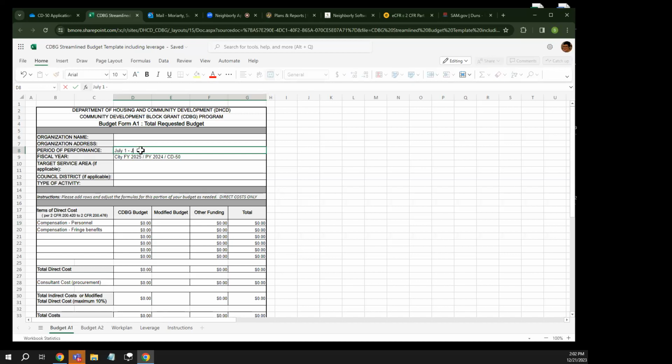Your target service area is something we needed to know too. Wherever you are in the city of Baltimore, it would be your target area, if you can get that in there. And then your council district, if applicable. We're all in Baltimore City, but where there is a council district, we also need that information. Every now and then a council person will ask, and it's now required on the board memos, so we need that.